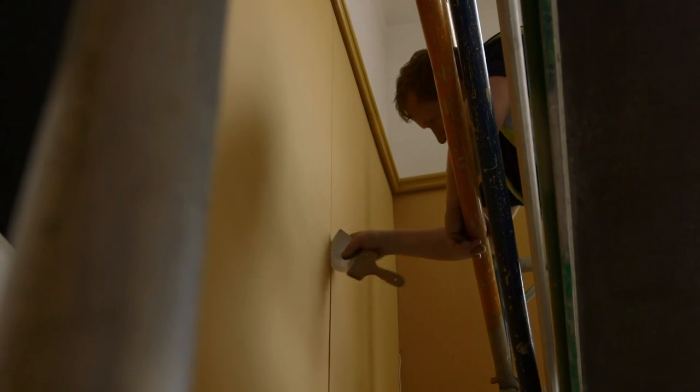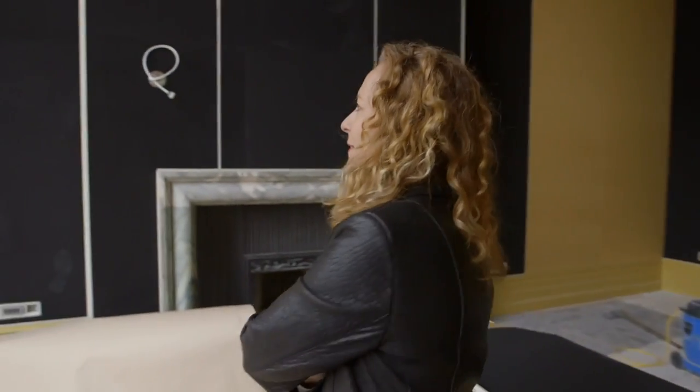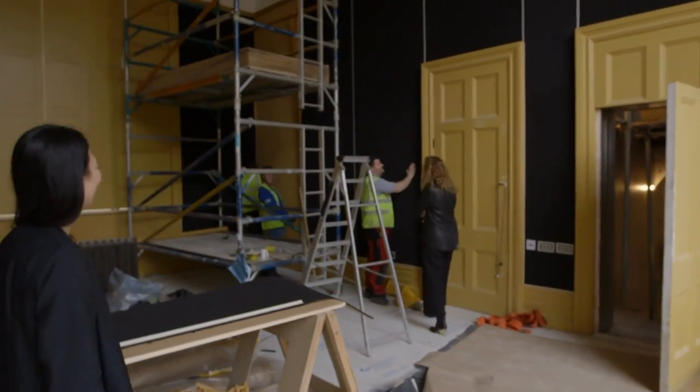Over in Sally's studio development, her precious yellow fabric has arrived. Oh, it's not a bad colour. I think it'll be a bit much, but it's not a bad colour. Woohoo! Fantastic. Oh, my goodness. It's extraordinary, isn't it? Doesn't even look like fabric. Absolutely amazing. It's subtle and intriguing, I suppose. That's exactly what I wanted it to be. Good job, guys. How do you get it so tight?